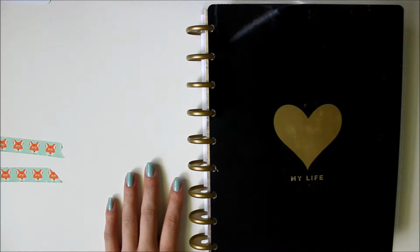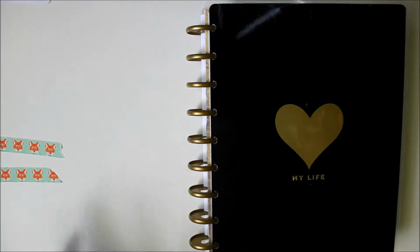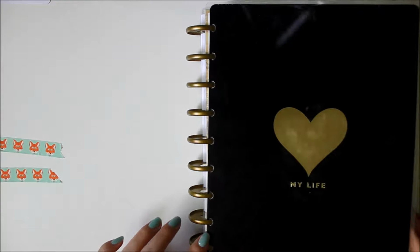So today I wanted to do a flip through of all my spreads from the past couple months since I am preparing to switch to the new Happy Planner. And I did want to share just my thoughts on this planner in particular since I have been using it for quite a while now. It's been about a good 6 months.